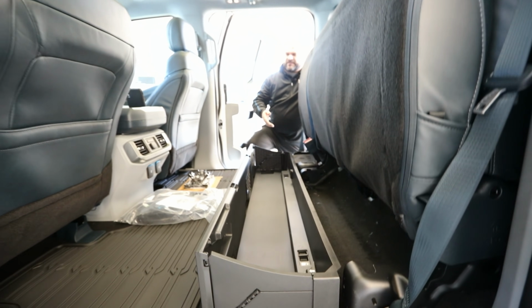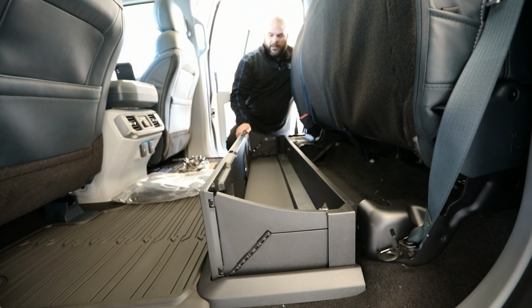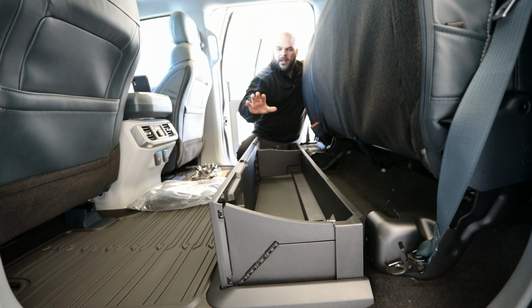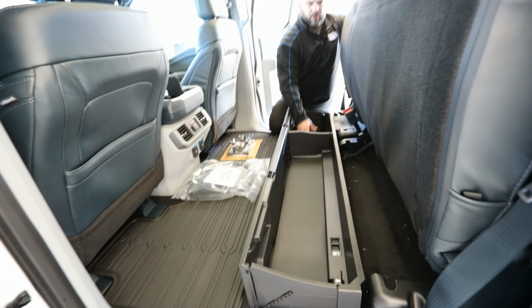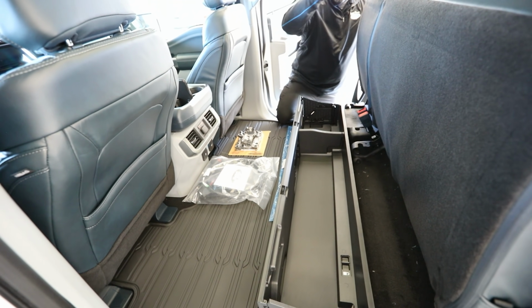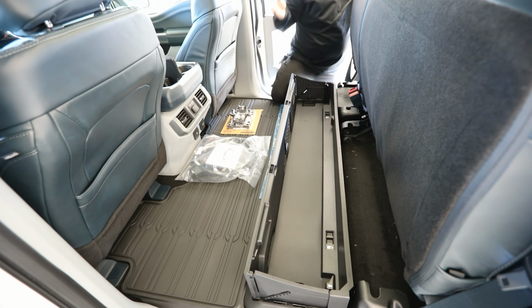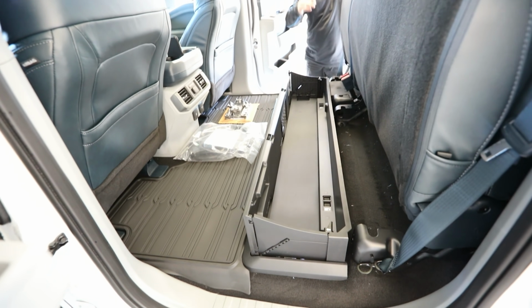This, I call it a storage box, but it's more like a locking gun box, really. This is actually going to have a place where you can separate it and have a driver's side compartment, passenger side compartment, and these seats will actually lock to keep things in there. Now, if you don't want to use that and you want your floor to be flat, so you're going to put a cooler in there, you can have a dog kennel, something like that.